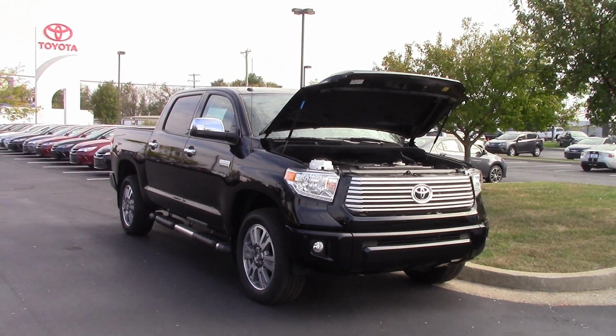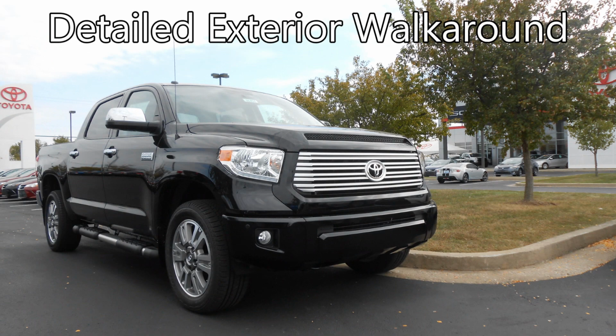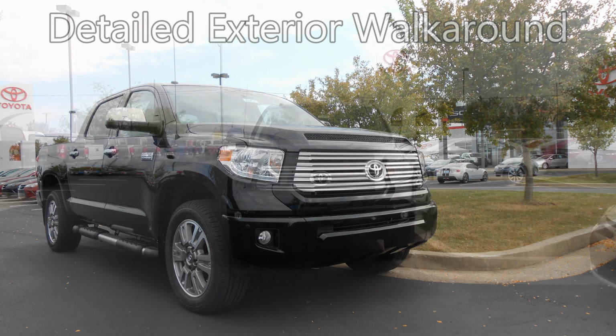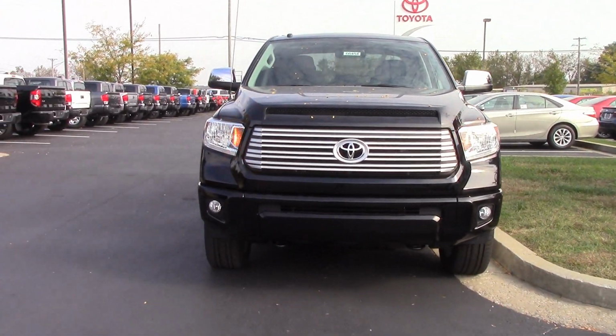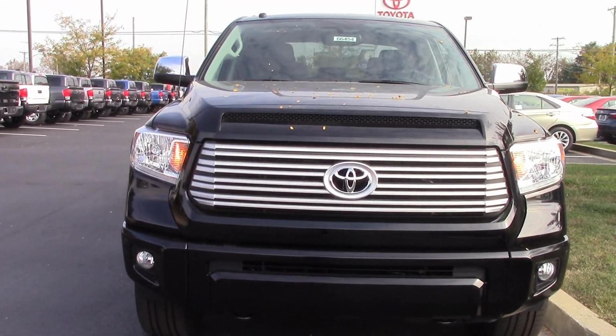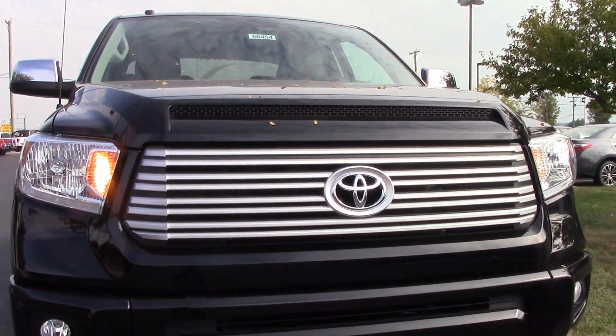Let's check out the exterior design and features. The Tundra remains the same design-wise for 2017, besides for three new exterior colors. Up front, you've got the typical brawny truck looks.